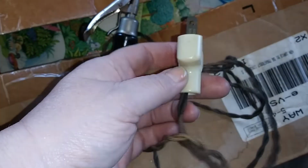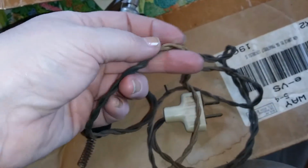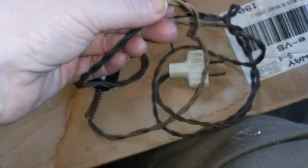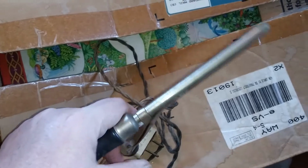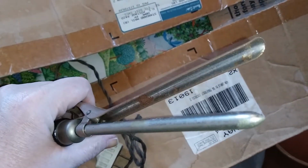I don't know, that might or might not be Bakelite. I don't see any breaks in the cording, in the cloth covering. This was my favorite curling iron. Yes, it gets hot, but you know, look at how thin it is.